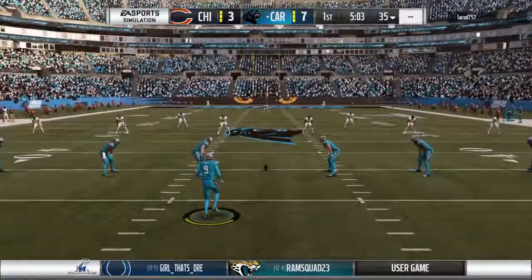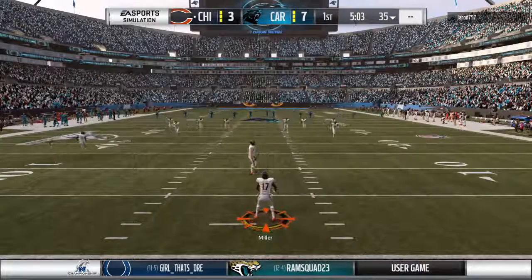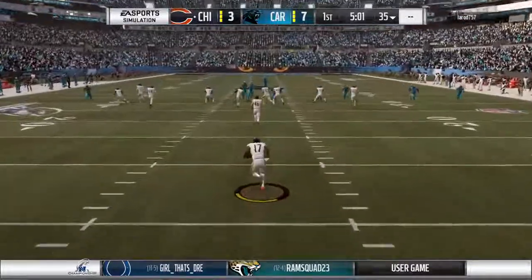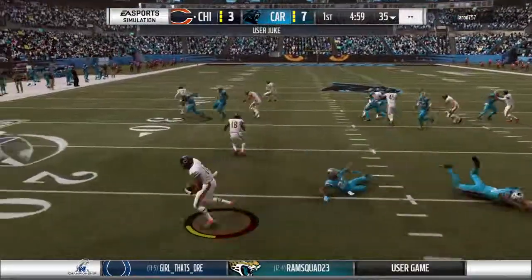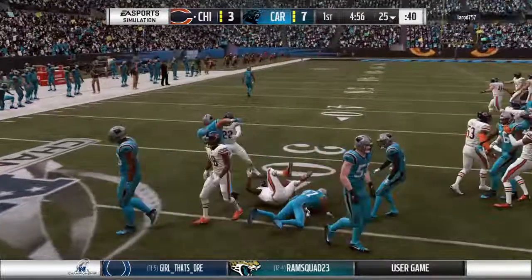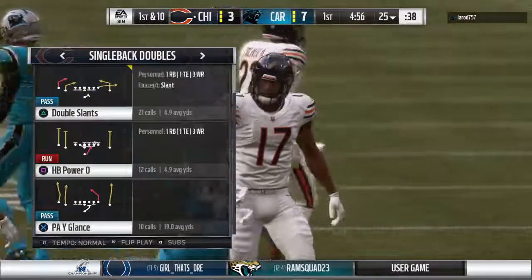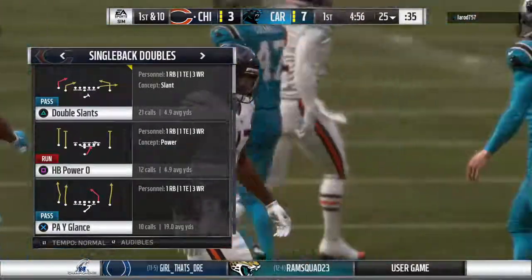Gano out to kick this one away. This fielded at the 2. Oh, a nifty juke there. Not much fun for a guy without a tackle. And not a bad return. Here he gets it out to the 25-yard line. Onto the field now come the Bears.